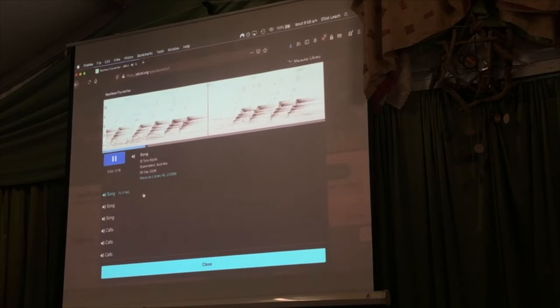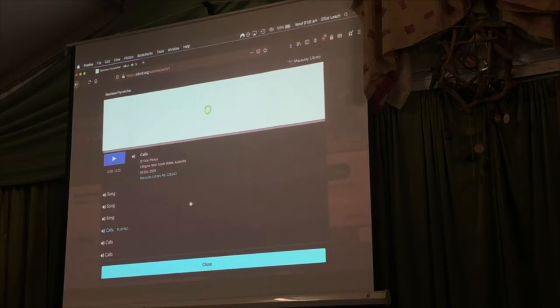Let's see if it, there should be a grinding kind of thing in here. This is the song. We'll see if this is the grinding.